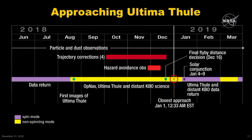So here's our timeline of flyby activities. You can see in August where we first were able to image Ultima Thule with LORRI. We've been taking what we call optical navigation images, or OpNavs, with LORRI since then. And still, we're taking OpNavs daily to better understand its position. And then we did a series of trajectory correction maneuvers to adjust our spacecraft's trajectory to more precisely target that close flyby at 3,500 kilometers or 2,200 miles from the center of Ultima Thule.